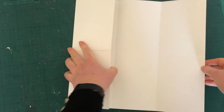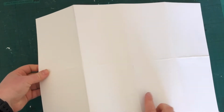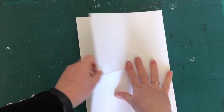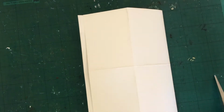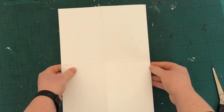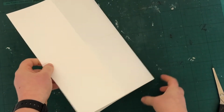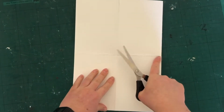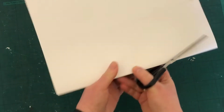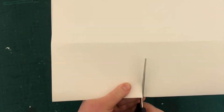Then you'll have sort of 8 boxes on your piece of paper. Turn your piece of paper over and fold it in half. What you're going to do is get your pair of scissors and cut along the side that the fold is on. So you can see here, I'm going to cut along that line halfway along the piece of paper. So cut till you meet that cross where the crease is.